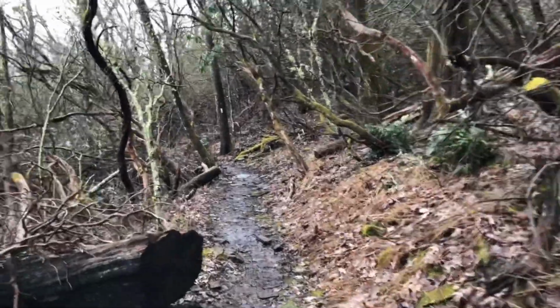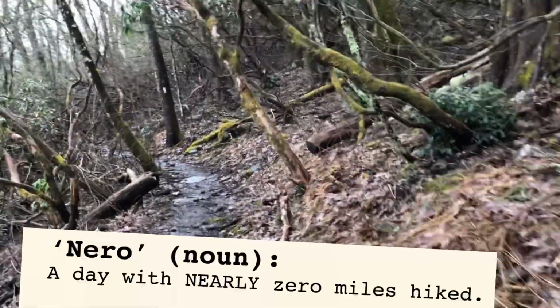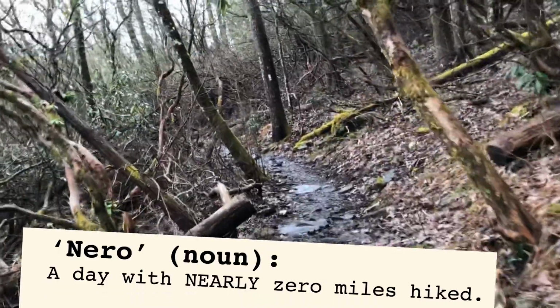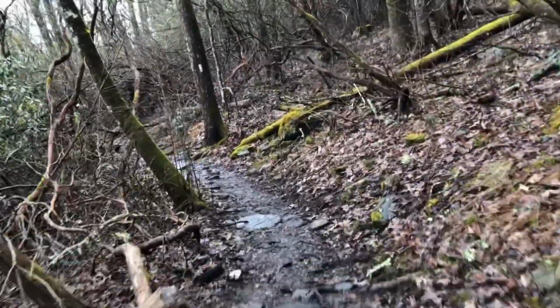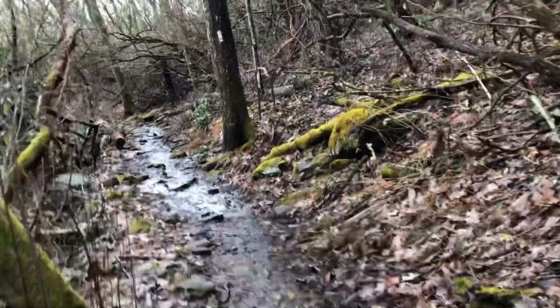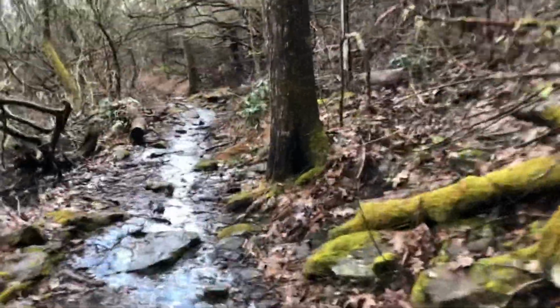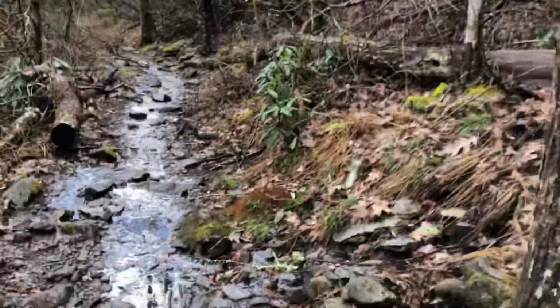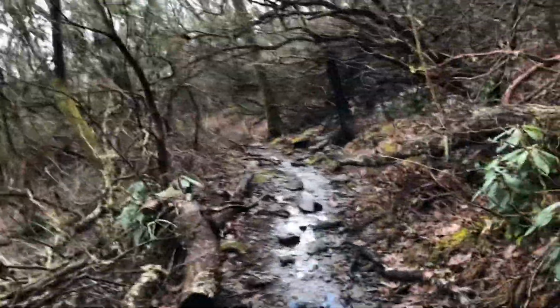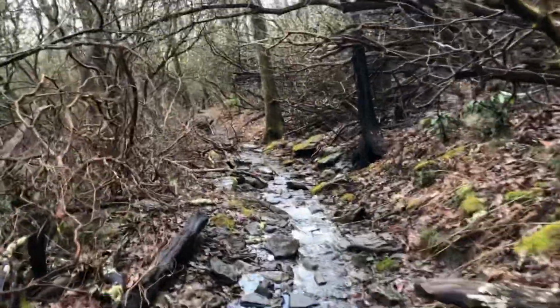Now on the flip side, there's a Nero. And that is when you just hike a little bit to get into town. So I was mentioning my 7 miles and change tomorrow is almost a Nero. That's kind of pushing it. 7 miles is a good amount. But if you were hiking 3 or 4, whoa. You're hiking 3 or 4 miles into town, you could consider that a Nero, which translates to a near zero. So there you go. Hope that helps.